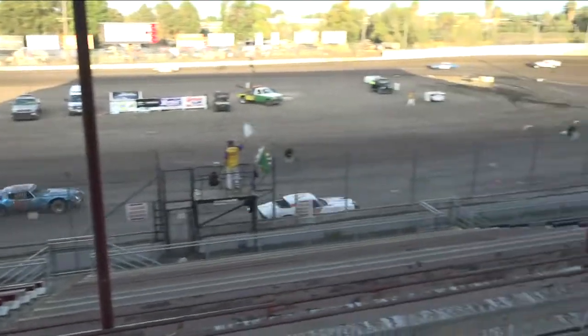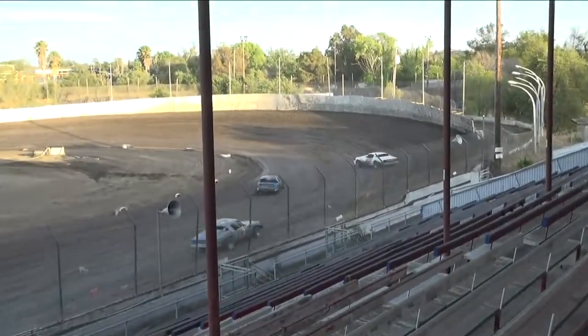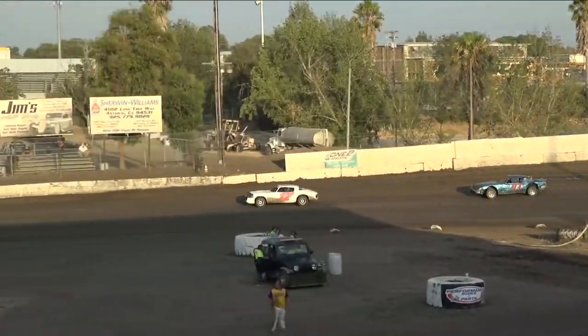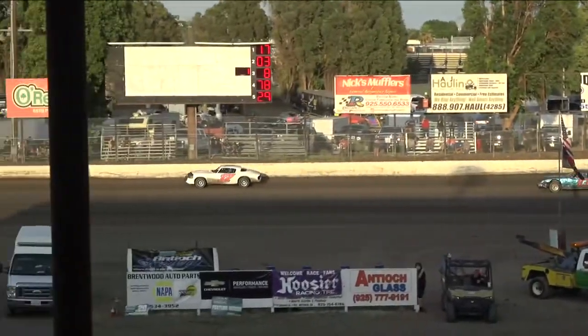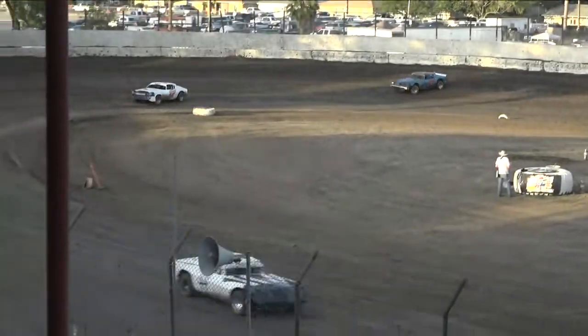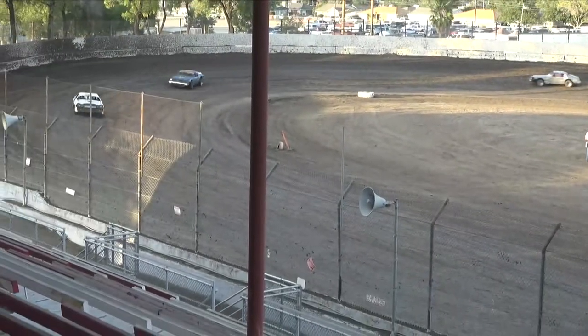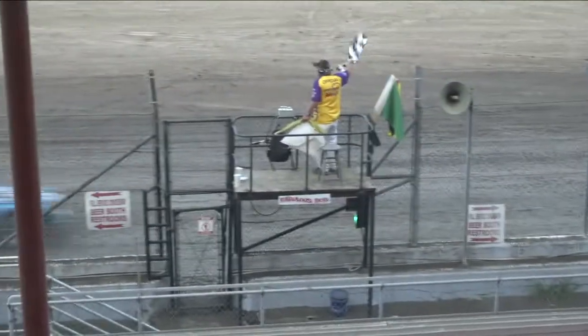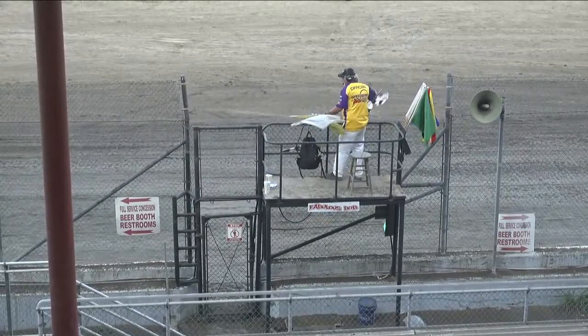White flag out, one more time around. It looks like the 03 still going to try to give them a battle, even though they're both locked into the show. But you still want that number one spot. Quick Nick's going to round turn three, coming out of turn four, and quick Nick DiCarlo is going to take the B feature. Quick Nick DiCarlo with the win.